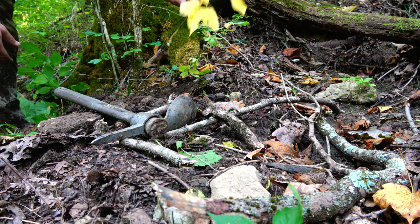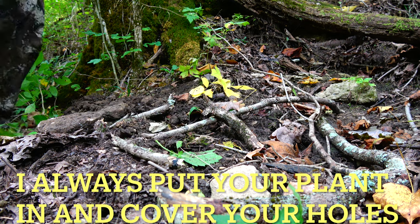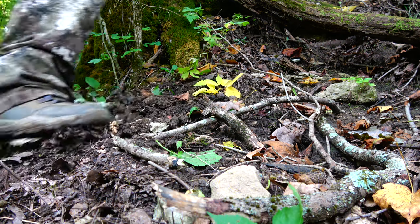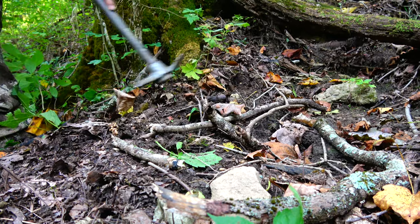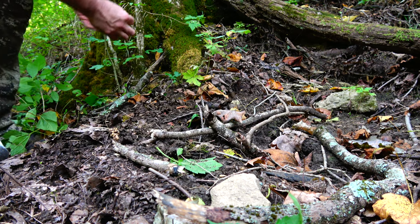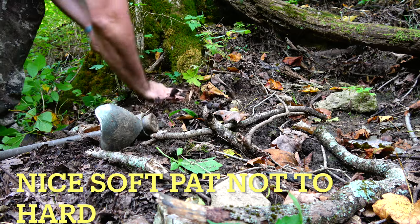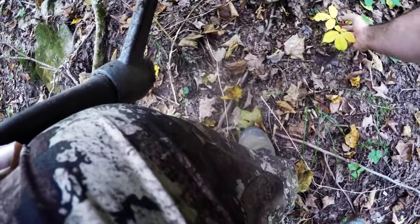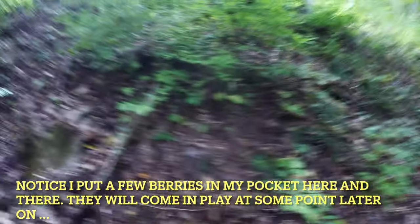Not the best dig in the world, but that's how it's done. I'm gonna keep going up. Check this out. Nice yellow plant right there. Some berries.